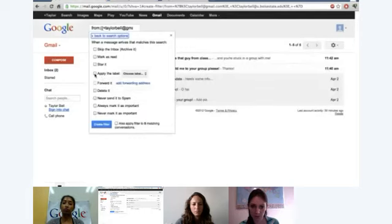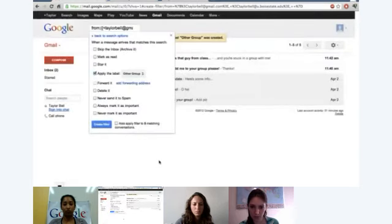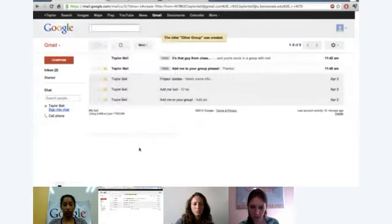And so then we're going to click Apply the Label, and then choose a new label, and I call it Other Group. I just name it the same thing that I had named the contact group, just for continuity's sake, I suppose. So now I can also apply the filter. It will see that I have emailed from those email addresses before, so I'm going to apply the filter to the conversations I already have.